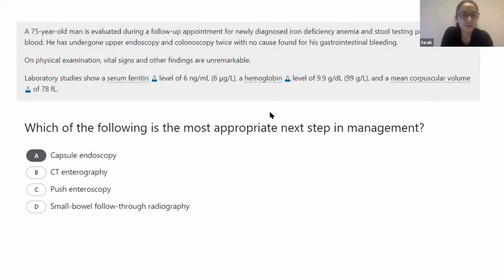So his ferritin is 6, which is low. Hemoglobin of 9.9. So he has microcytic anemia. Small bowel follow through, I don't think we need that at this time. Capsule endoscopy, I think that's if they're actively bleeding. And he just has iron deficiency anemia.